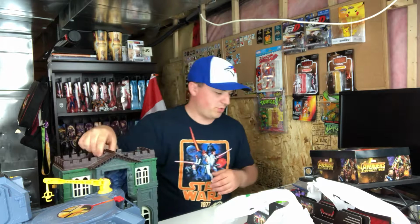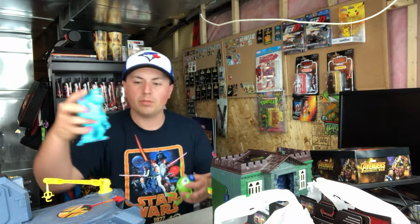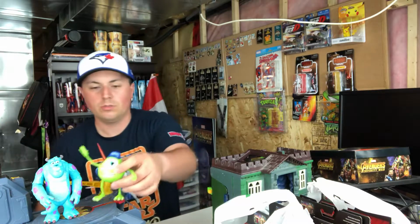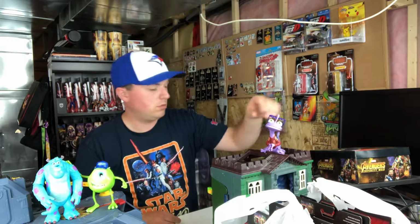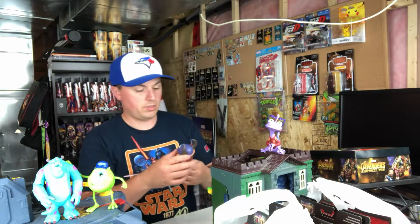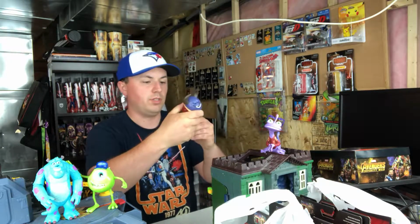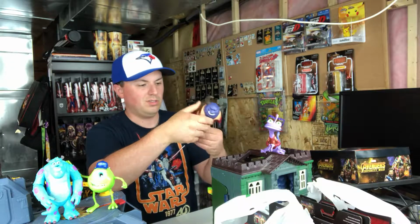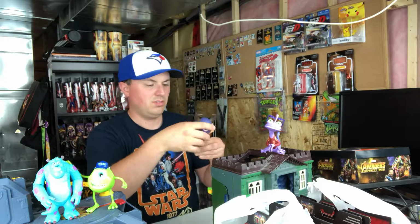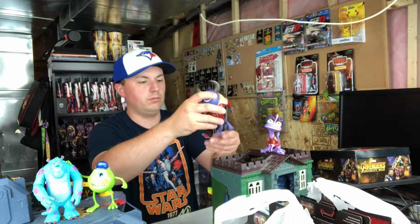This was at a school, so there was a bunch of random stuff. I picked up these guys. See if I can put them somewhere where you can see them. We got Mike and Sully. We got Randall. And I have no clue who this creepy looking guy is. I haven't watched Monsters University yet. We're big Disney fans in this house, but I haven't watched the movie yet. How does this guy even stand? I don't know. Whatever. Random dude. I don't know.